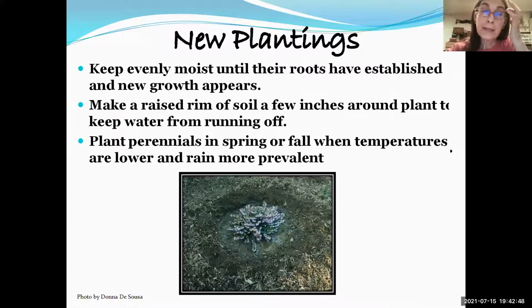And new plantings, this was a new heather that I put in, and I made a little bowl around it. So I took the soil and the mulch away, and I have a little rim around here. This way, when I water, the water sits in this little bowl. It doesn't have any chance of flowing off and going too far away from the root system, and it'll slowly seep down into that plant's roots.